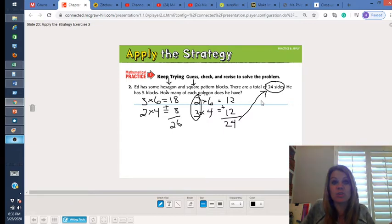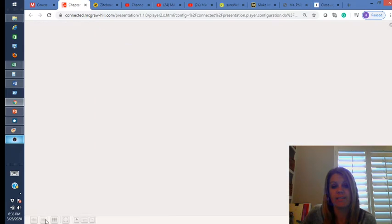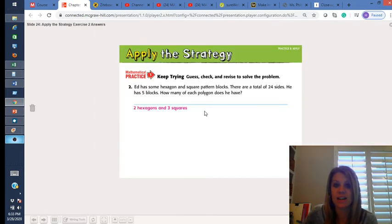All right, now that again was just a guess. That might not have worked out, and I might have had to do 4 of one and then 1 of another, right? Because 4 plus 1 or 1 plus 4 would also equal 5. And that really is just guessing and checking as you go. So let's look at what they have. Did they say you're going to have 2 hexagons and 3 squares? Just what we figured out, okay?